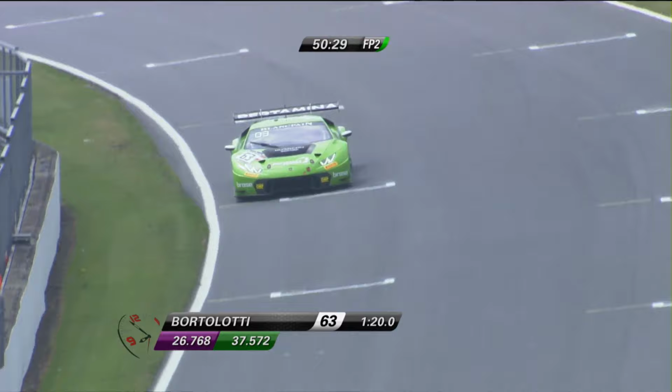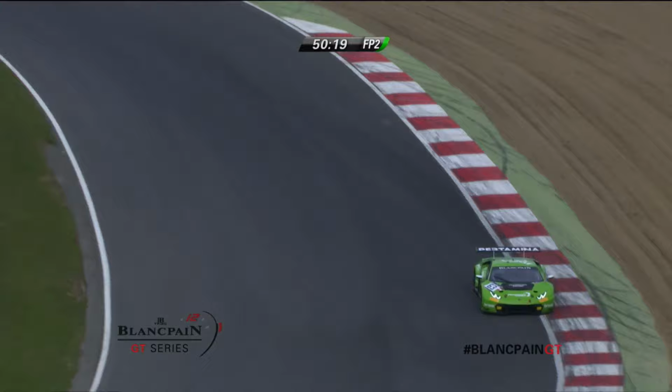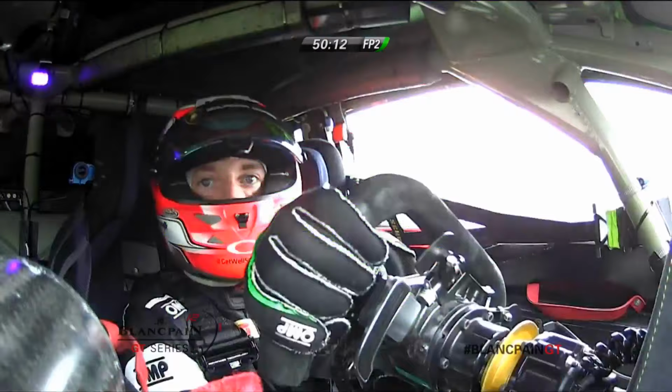If he gets into 1 minute 24s, he will go top. It's very close, 55, and so he does. 1 minute 24, not just into them, 1 minute 24.4. That's within a tenth of a second of the fastest time this morning. And more importantly, it's over half a second quicker than Christopher Mees in the number one Audi.